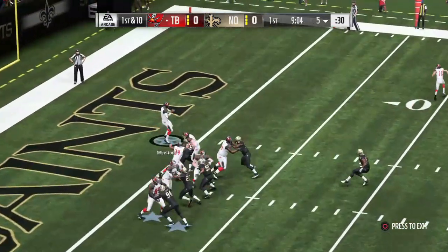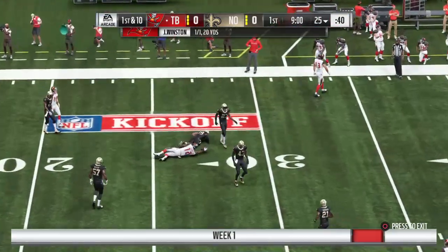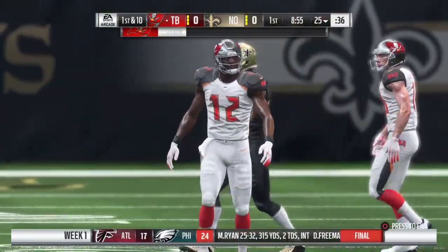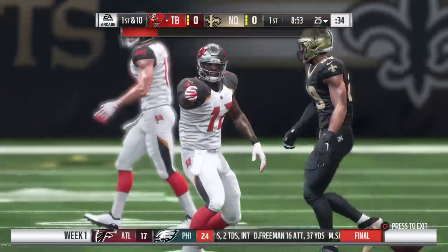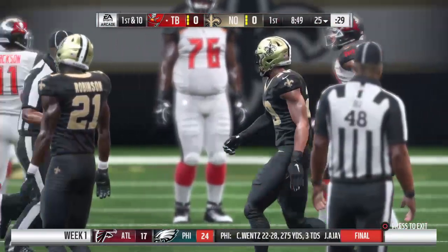Winston now after the fumble recovery. There's the Penn State man. It's Chris Godwin. And they're going to get this one all the way out to the 25-yard line. A good pickup there of 20 yards. Right after the turnover, they come out throwing.